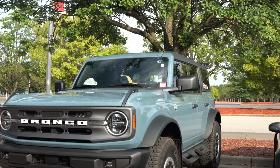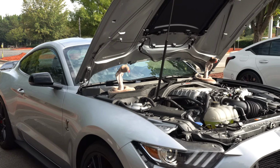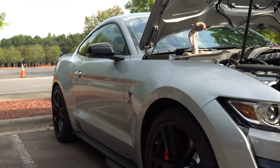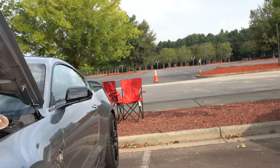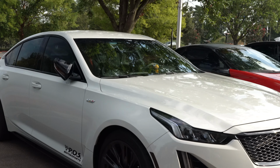Red car to the left got nice shine to it. Oh yeah. Then you got the GT500 here. He even has the snakes there, just to make sure you don't forget. Very nice. I like the color on that too. Yeah, the silver and black have got a nice look to it. POS Motorsports. On the nice Cadillac. Yep.